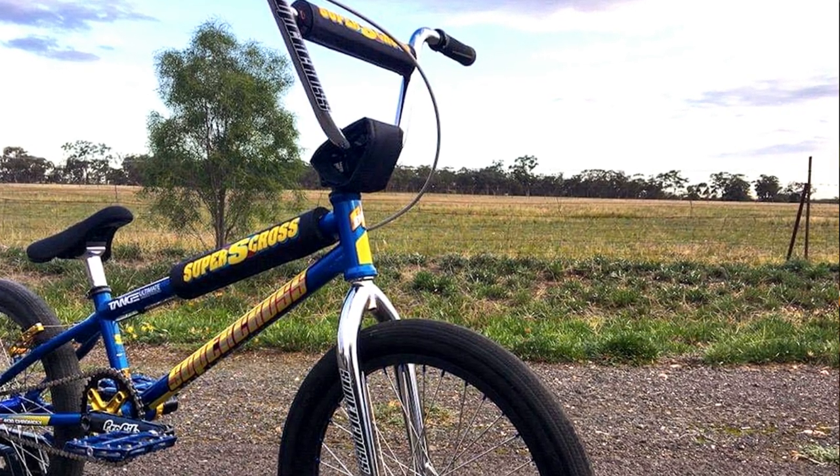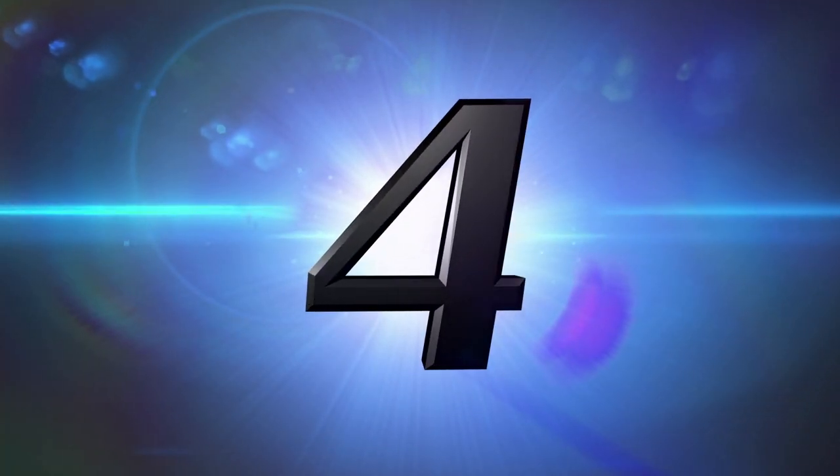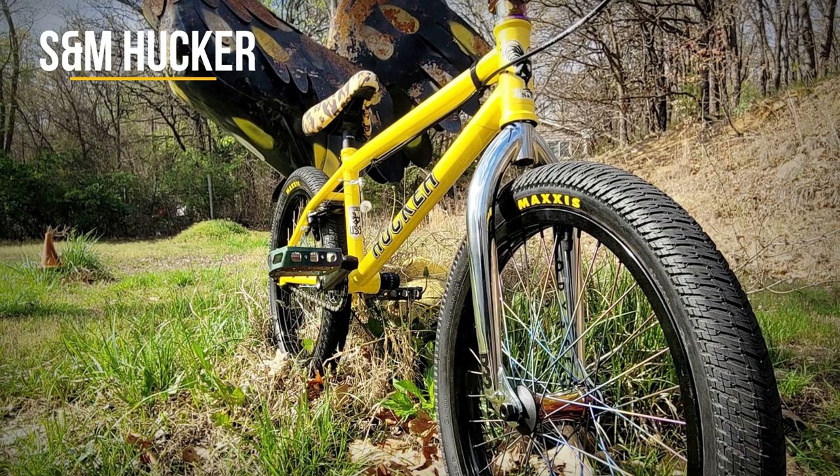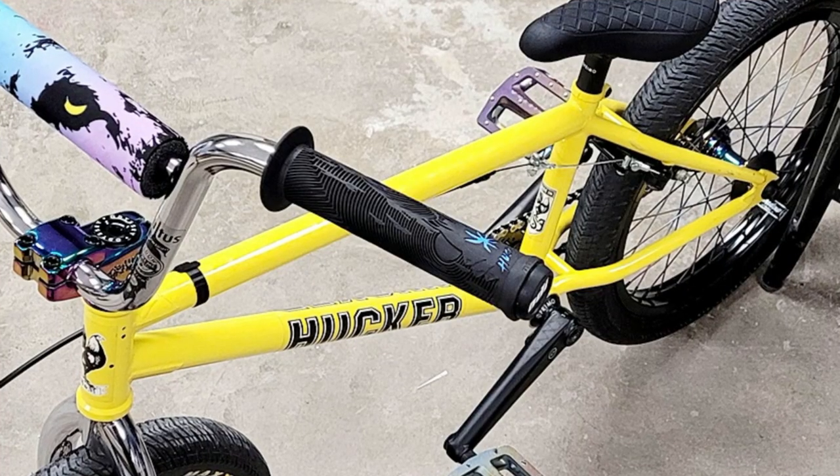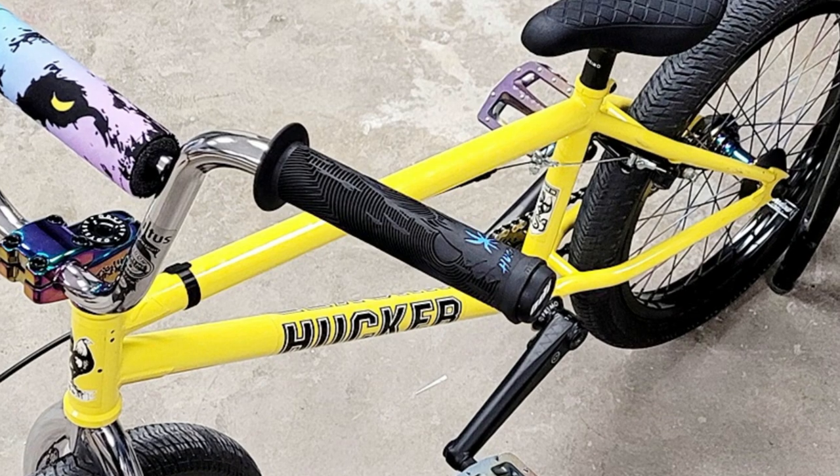This bike right here got some treats on it. Yeah! Oh yeah, coming in at number 4, we got the S&M Hucker in the yellow colorway. This one was sent in by David Hoffman. Yeah! So the parts on this bike right here, he's got the S&M Hucker retro frame.